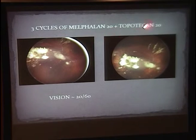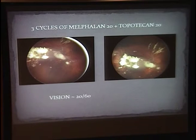So melphalan 20 and topotecan 20, this kid got 3 cycles, and it's hard to appreciate on the photographs, but this is all non-calcified vitreous seeds, whereas these are all calcified, except this one is not completely calcified. Still, this bulk of vitreous seed here, I would say it's 90% calcified. So there is still that 10% that's not calcified, but we reached the 8 cycle maximum for this kid, and after this I've been watching him for 2 months now, and the seeds haven't changed at all.